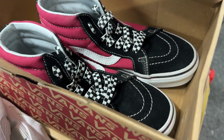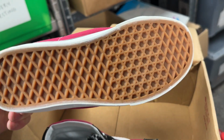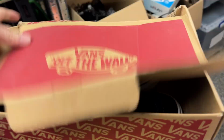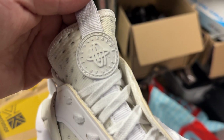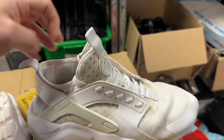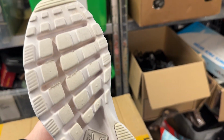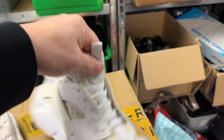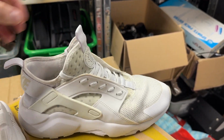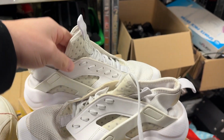A pair of brand new Vans. The box is a little bit damaged, but they are clearly brand new, never been worn. Again, they should be £35 all day long. Some Nike Huaraches do really well. These are UK size 6.5, I believe, so a really nice women's size, perfect for the gym. Again, ready to list. Look at that, they are clean, fresh as fresh can be. They are the Nike Huarache Ultra Whites. They should be at least another £30 all day long, so we'll probably get them listed pretty sharpish.